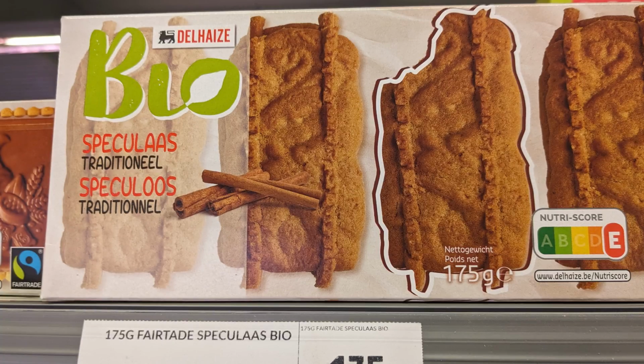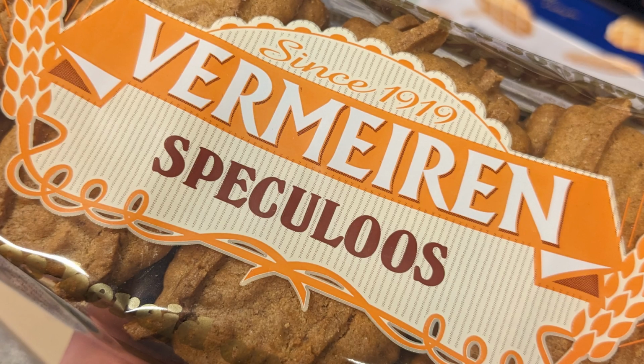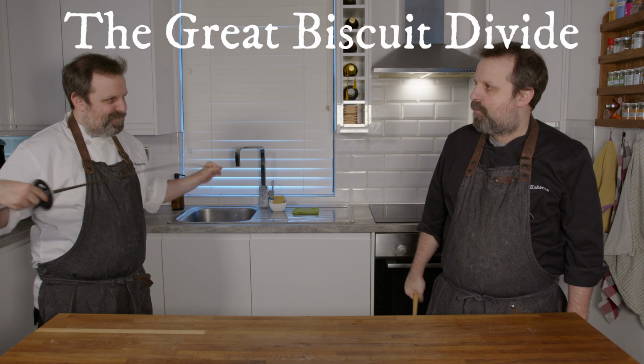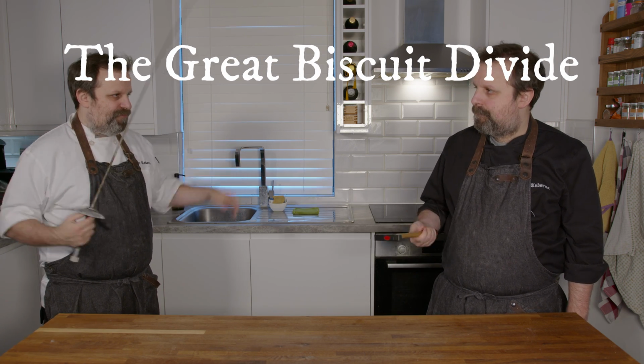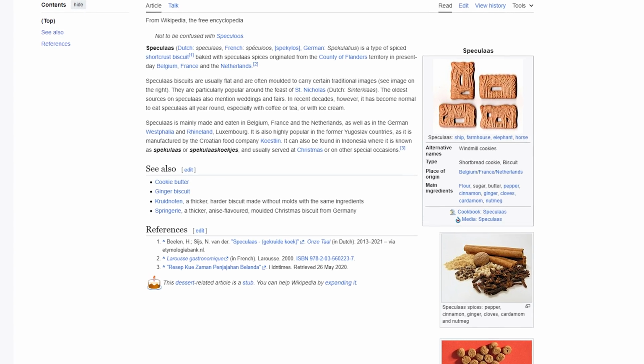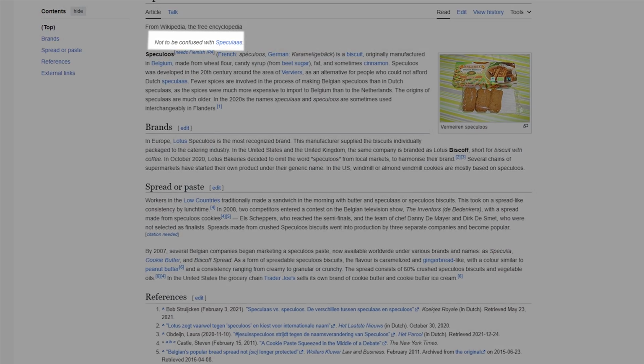To people in Belgium and the Netherlands, Biscoff is just one of many brands marketing their beloved local biscuit, speculaas or speculoos. At this point, we need to address the great biscuit divide. If you go down the rabbit hole of this snack's history and etymology, you'll see that the internet seems to think that these are two very different biscuits. Wikipedia even has separate pages for the two, with the warning not to be confused with speculoos or speculaas, depending on the page.